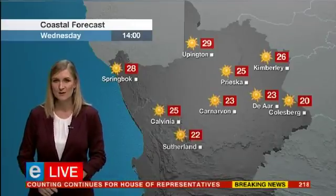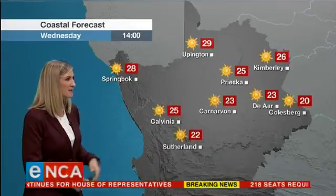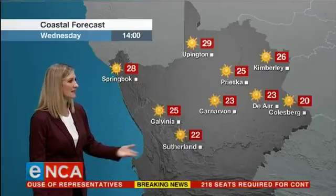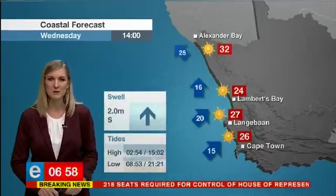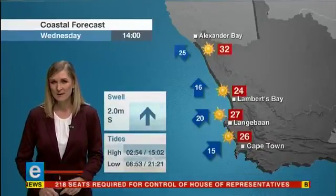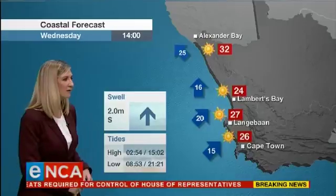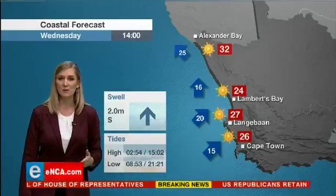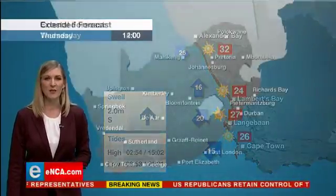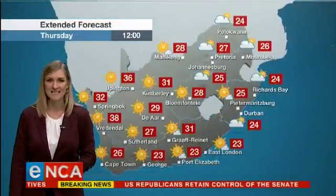Sunny and dry as we head towards the Northern Cape, with those temperatures warming up into the afternoon. Upington at 29, 22 degrees for Sutherland, and Colesberg still quite cool at 20 degrees. A southeasterly wind is forecast for Alexander Bay with a high of 32, with light to moderate wind speeds for Cape Town and Langebaan at 26 and 27, and along the west coast we're expecting a 2 metre southerly swell.